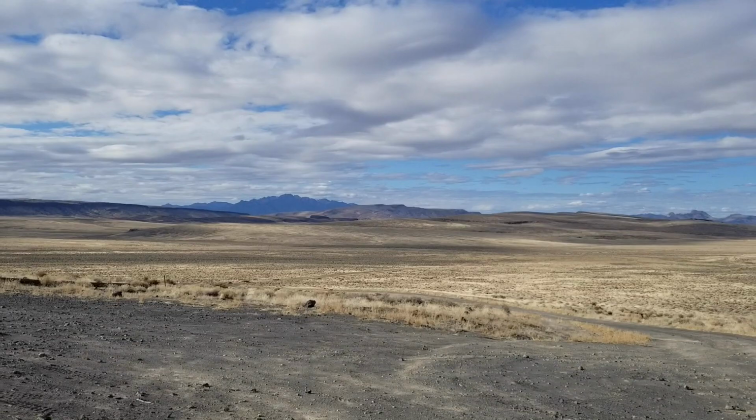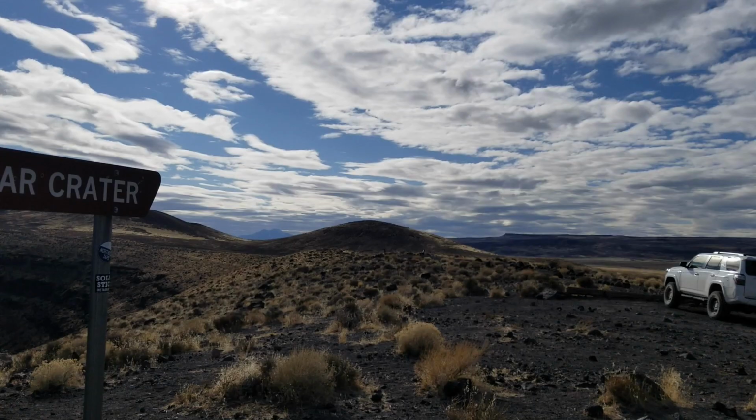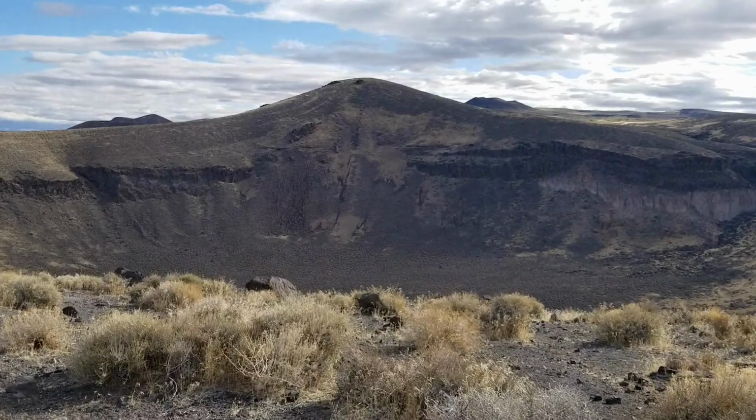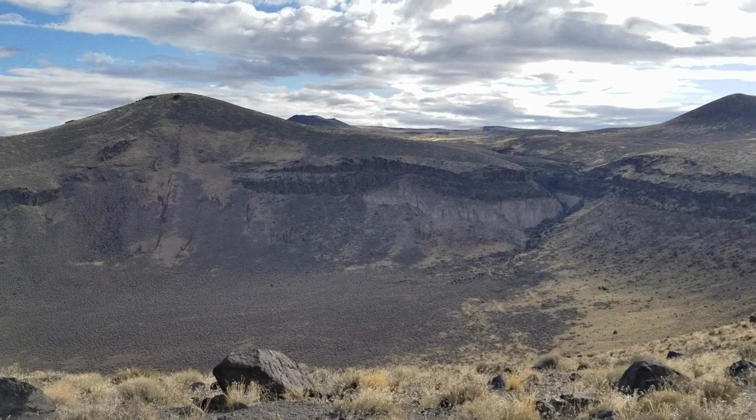Okay, so it's pretty easy to get to this lunar crater. You just drive up this dirt road, and then there's a little parking area where my rig is by this helpful sign. And then there's a little trail that leads to a bench. You can sit and look at the crater, but I'm just going to walk over here to the edge because, well, I'm here anyways. Wow, this is intense. This kind of reminds me of Ubehebe Crater out in Death Valley. I'm not sure if they ever trained any astronauts in Ubehebe Crater, though, like they did here.